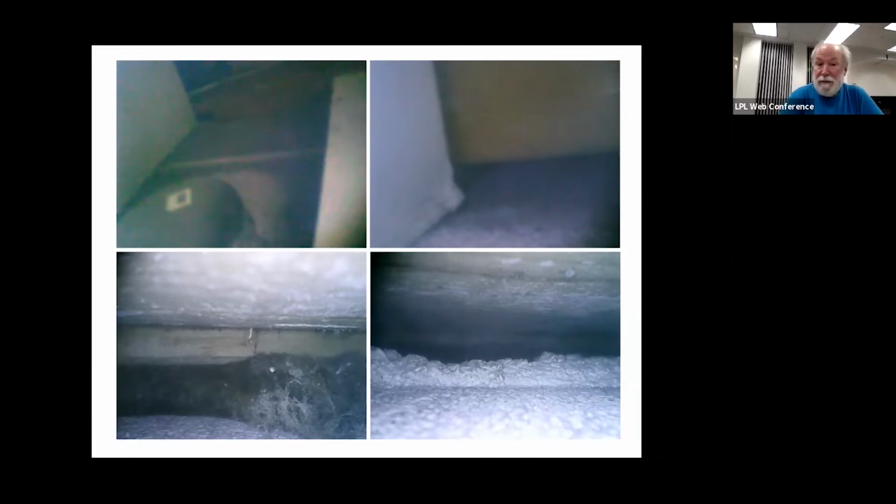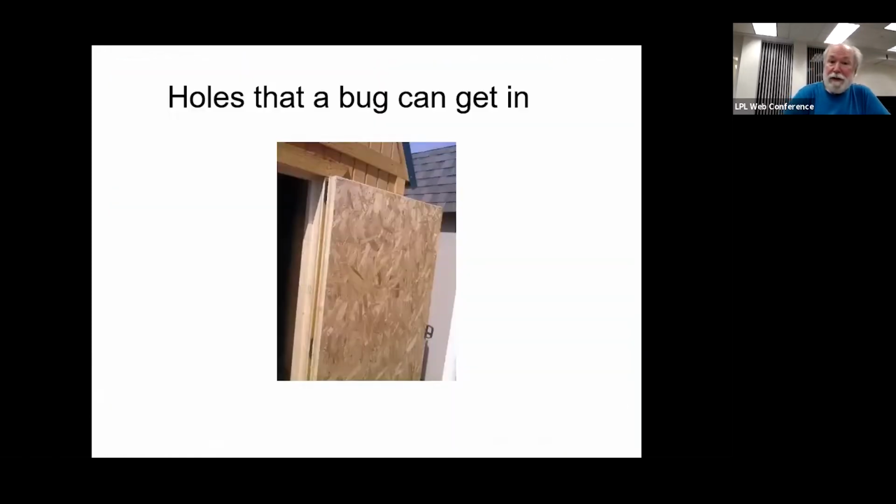So that's a very common problem with homes that have chimneys. Now we're down to holes that a bug can get in, and there'll be a lot of those too. That's why when you take a wall apart, or if your house gets a little too busy in September or October because there's all kinds of bugs in it, that's because there's small holes that the bugs come in. Sometimes they'll live in the house for the winter and let themselves out in the spring. My house was like that until I found some of those holes and closed them off.